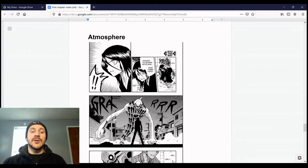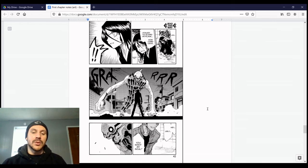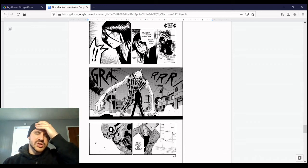And another kind of emotional thing that can happen, again, is through atmosphere. And really this is through your composition. So the author, Taikubo, he obviously wanted us to feel like this task he wasn't going to be able to accomplish this. Ichigo, there was just no way.